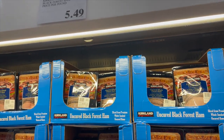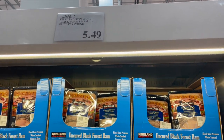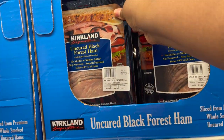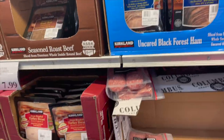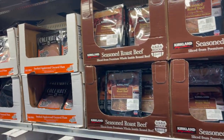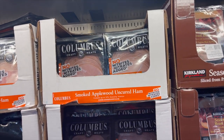They also have a really good price on sliced meat if you have a larger family. I wouldn't be able to eat all this. I usually just get half a pound at Sprouts, but they have uncured Black Forest ham. They have some seasoned roast beef, some turkey. They also have the Columbus brand, which is, I think, a higher quality brand. It has no nitrates added.